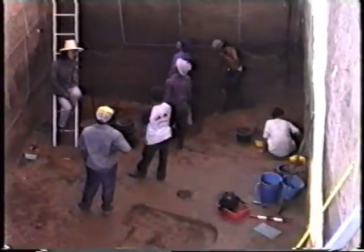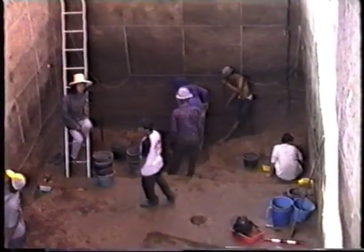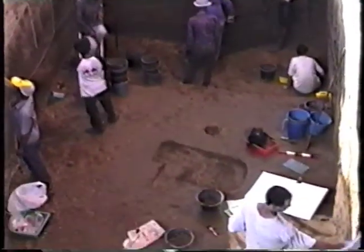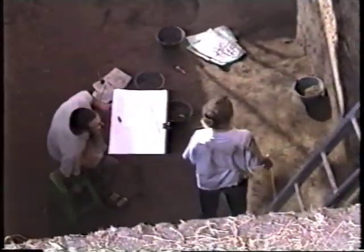And it's all over bar the shouting, really. We're just getting rid of the last sediments from the riverbed down in B1. And Paul with Sarah are drawing the section in B2. And tomorrow we're going to move the roof. Up there we've got George and Kathy doing the bones.